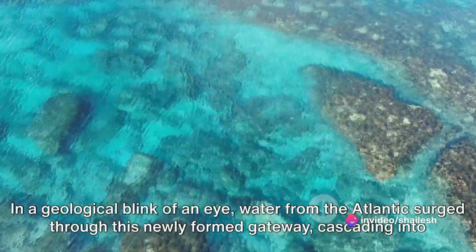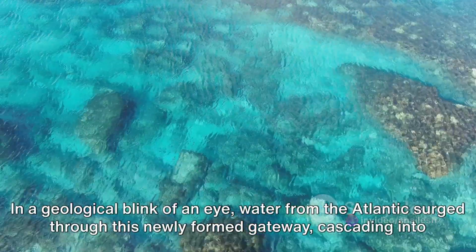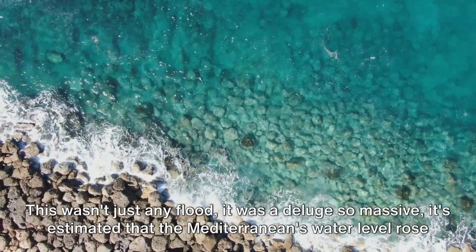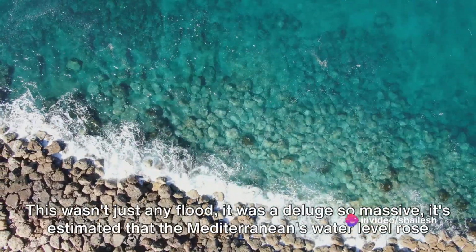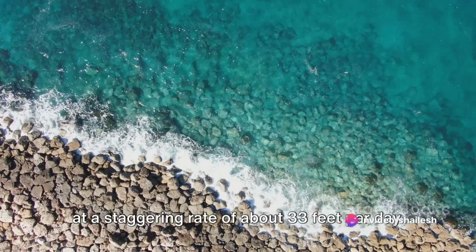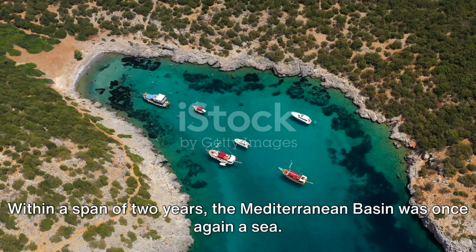In a geological blink of an eye, water from the Atlantic surged through this newly formed gateway, cascading into the parched basin below. This wasn't just any flood, it was a deluge so massive, it's estimated that the Mediterranean's water level rose at a staggering rate of about 33 feet per day. Within a span of 2 years, the Mediterranean basin was once again a sea.